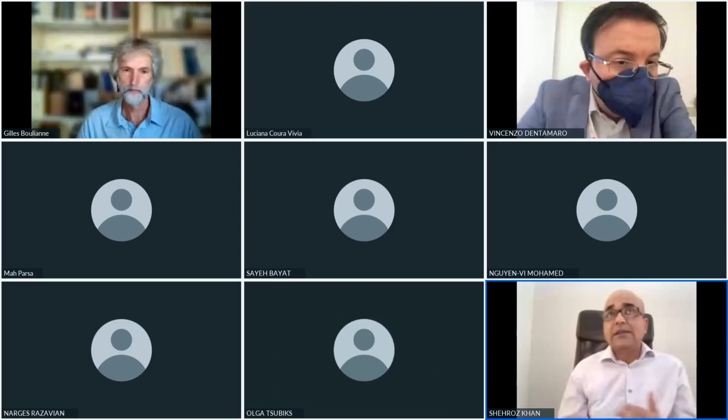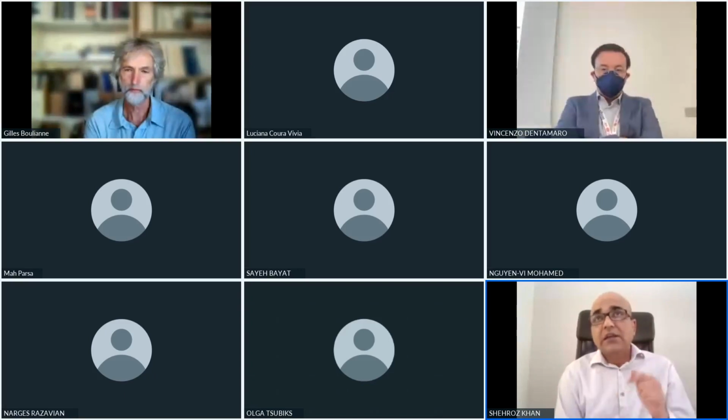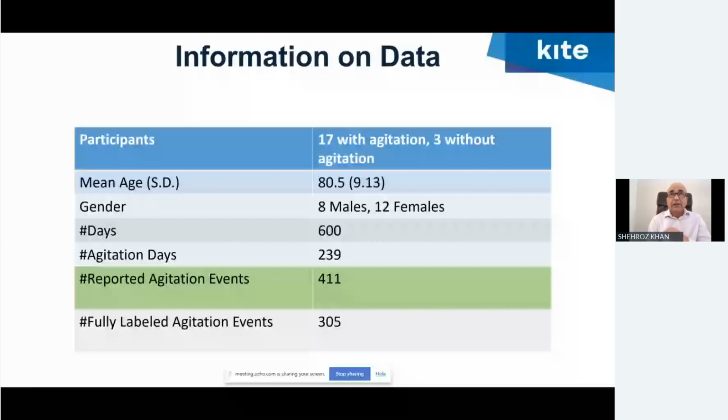Some of the events did not have end time. Some of the events may not have start time. Part of the reason is that these cameras were not placed in the private rooms, toilets, or bathrooms, only in the common areas. So if the agitation event started, but let's say the person ends up in their room or something like that, we would not have any information.